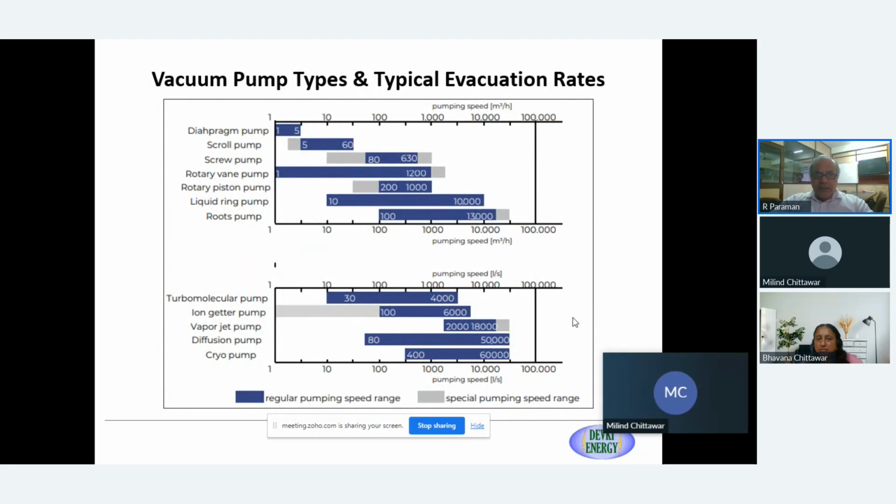Here, the diaphragm pump, the scroll pumps, the screw pumps, rotary vane pumps, rotary piston pumps, liquid ring pumps, roots pump. Here we are given the evacuation capacities normally available, and as developments take place, usually most of these pumps are available in larger and larger capacities as time passes. But these are the usual ranges in which they are available.